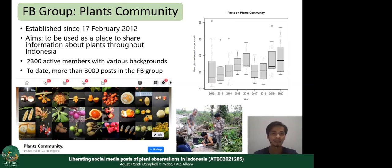And today, there are more than 3,000 posts in the Facebook group. Great growth, both photos and discussions. Several times each day, photos of plants are shared, commented, and identified. The observations are often of rare species or fertile individuals with high quality photographs, making this a unique, valuable record of the plant diversity in Indonesia.